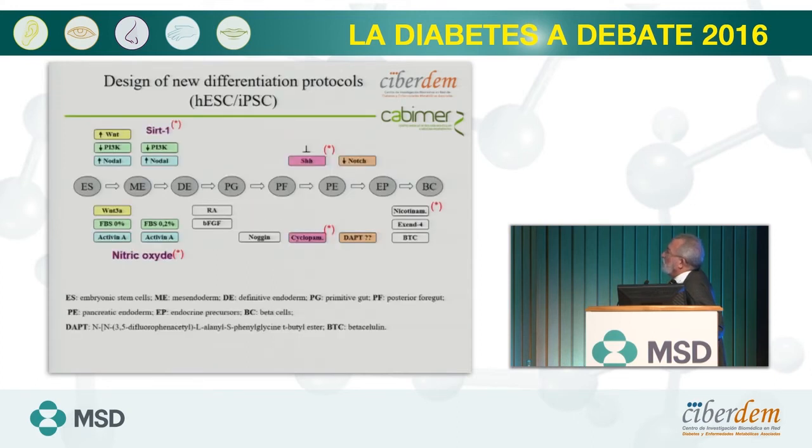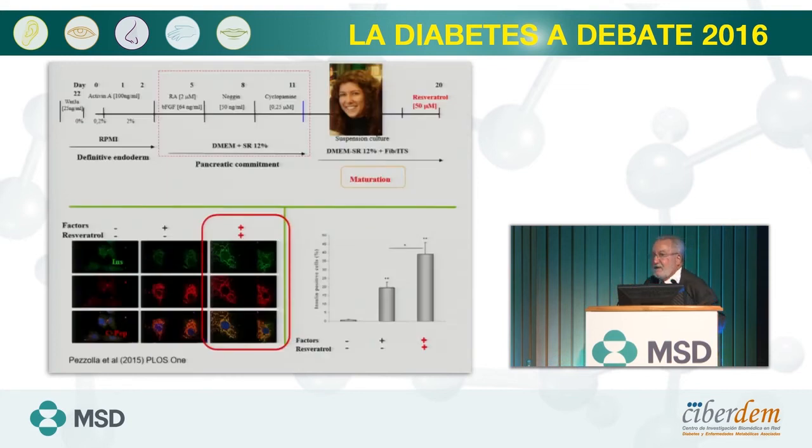We developed a protocol which is basically a mixture of protocols, and now we are in a condition to say that we have the CABIMER protocol, which is a combination of protocols. Some of the factors are contributed by our group: the nitric oxide effects, sirtuin-1, cyclopamine, the inhibition of sonic hedgehog, and nicotinamide. These are publications from my group, but basically it is how to divide the problem into 7 different steps and try to see how you can go step by step, trying to reproduce the development of the islet.